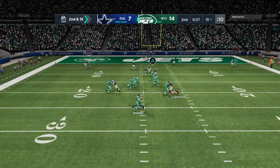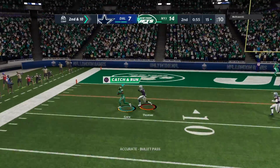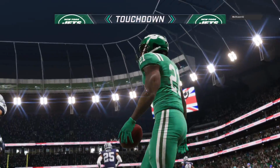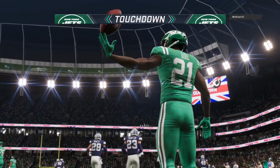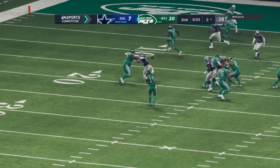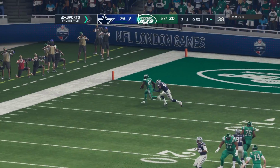To the air again, Darnold. That is caught at the 7-yard line. That he's going to take it in for a Jets touchdown. A 15-yard touchdown grab. And the Jets will extend their lead.